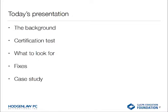And then we'll talk about some possible strategies for fixing your tax compliance. And then lastly, if there is time, I have a case study with an example of some situations I've worked on, problems that people have had on their tax returns, and how we would recommend approaching fixing a certain fact pattern. So let's get started with the background.